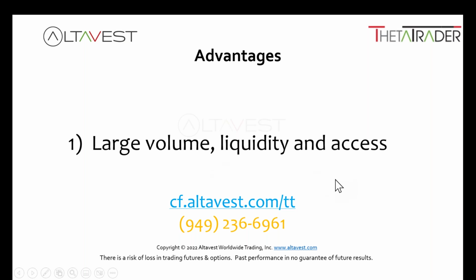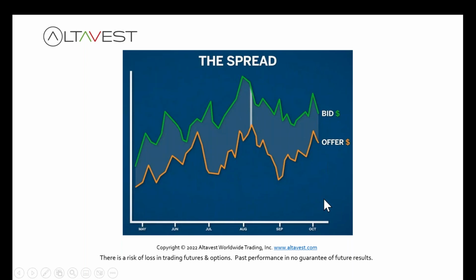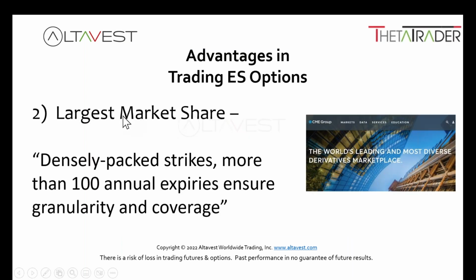So there's volume, liquidity, and access, superior execution. ES options offer a cost savings of $4 to $15 per contract, and that's because of the tight bid-offer spread. And then you have that large market share. You have all the annual expirations and strike prices that ensures granularity and coverage.